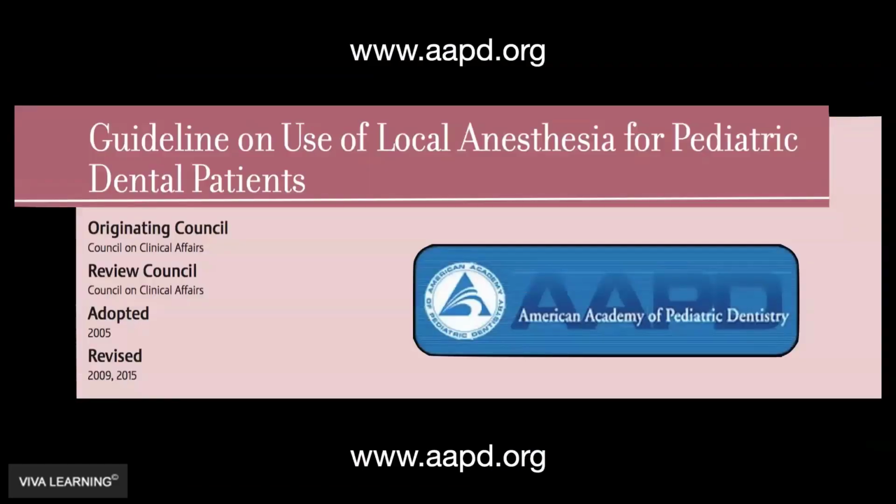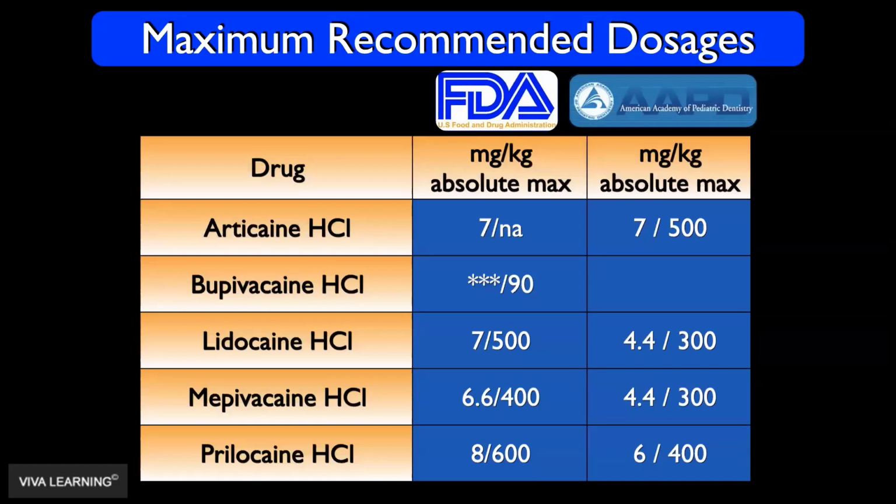But then we have the American Academy of Pediatric Dentists, and these are obviously the specialists in treating children. And I would recommend you just take down the website. It is aapd.org, because any general dentist who is treating a child is held to the same standard of care as the pediatric specialist. So they have guidelines on their website for all aspects of dental treatment. But let's take a look at this local anesthetic for pediatric dental patients. So in the middle, where it says FDA, that is the FDA's recommendations.